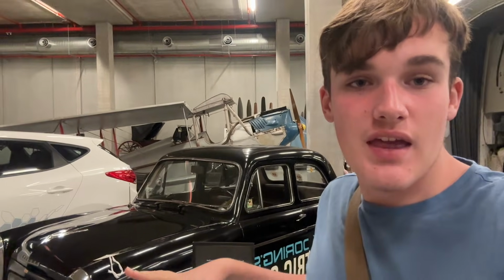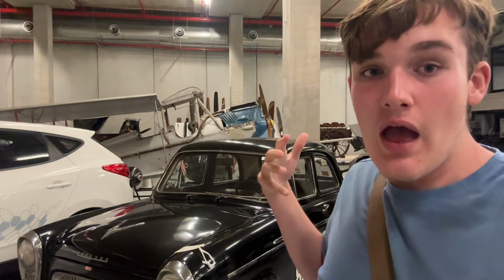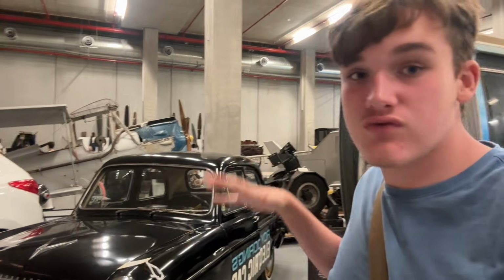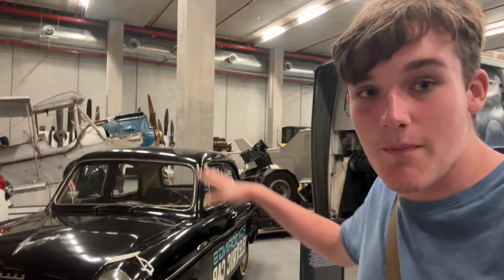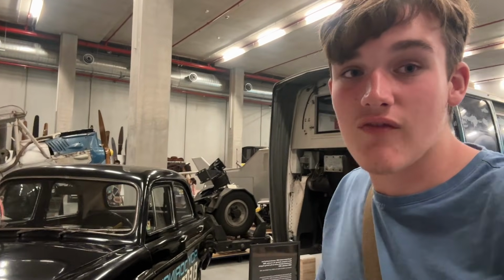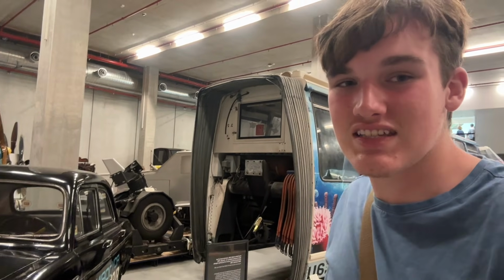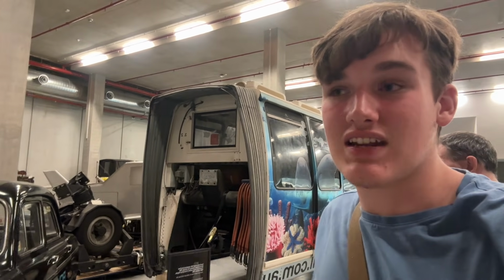This car behind me is a Ford Prefect, and this car was converted to electricity by a guy called Roy Doring, who was based in Cogra here. So he converted it from a petrol car into an electric car, and it was perfect for city driving. No emissions at all, and had a range of 70 kilometers and a top speed of 60 kilometers per hour. And it would not waste any energy while sitting in traffic.